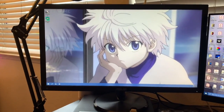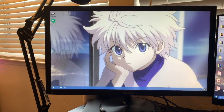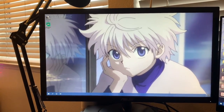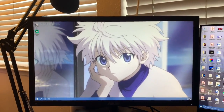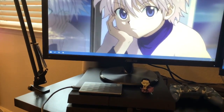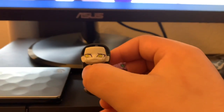I have an Asus 75 hertz monitor. This is my second monitor. This is what I use to kind of look at while I'm streaming or recording. Also, when I play League and I don't know how to play a character, I'll pull up builds on here and stuff like that. Right now, it's currently sitting on my PS4. I decided to hook up my PS4 again. That's an external hard drive, and then that's an Orochimaru who's missing his hair.